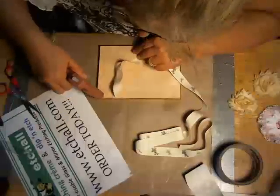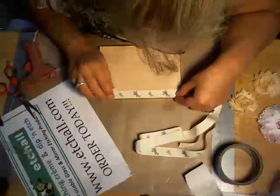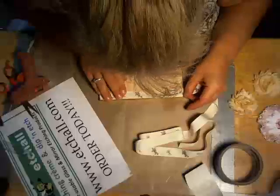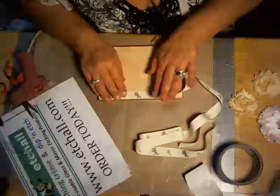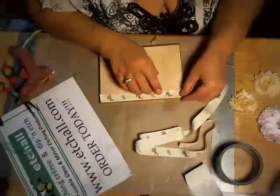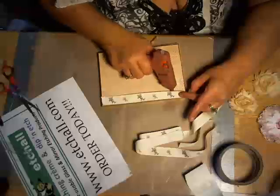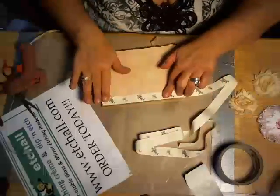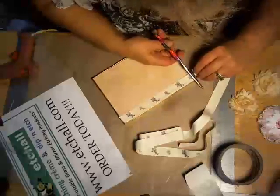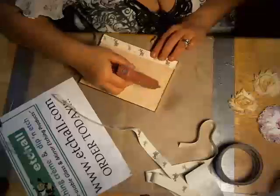So, oh, that didn't stick. Try that again. There we go. I'm going to do the other side here now. There we go. And I'm going to cut this off. I'm not going to worry about it being perfect because I can even that off when I'm done. And actually, I think I'm going to do this side first.